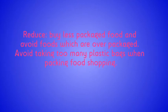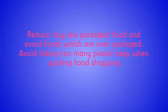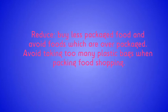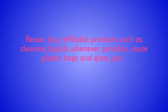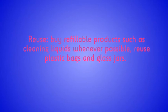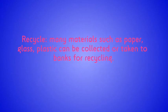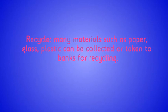We should reduce, buy less packaged food, and avoid foods which are over-packaged. Avoid taking too many plastic bags when packing your food shopping. Buy refillable products such as cleaning liquids whenever possible, and reuse plastic bags and glass jars. Recycle. Many materials such as paper, glass, and plastics can be collected or taken to banks for recycling.